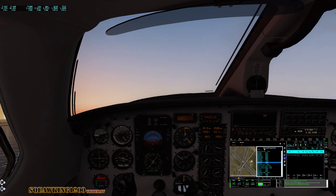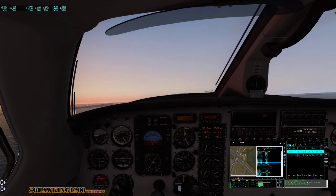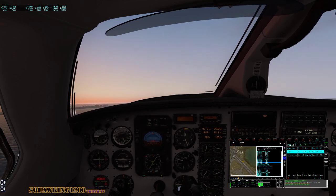Positive rate of climb. Everything looks good. Here's the spotter, so they're going to go to runway 6. Gear up.